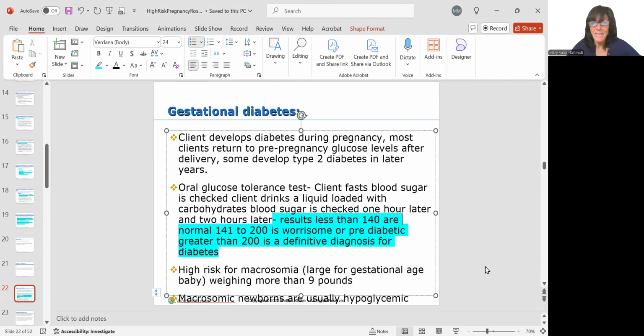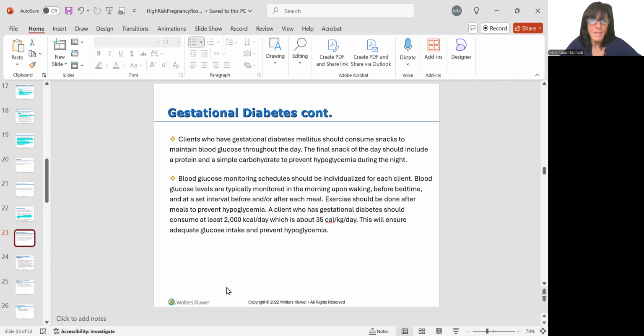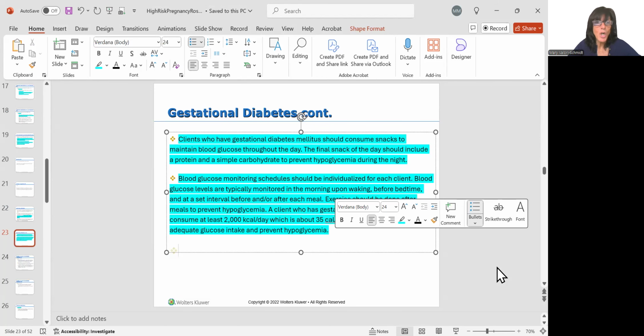And gestational diabetes carries with it a high risk for macrosomia, which is a large for gestational age baby. And a macrosomic newborn is usually hypoglycemic, and they usually weigh more than 9 pounds. Okay, important to know. And here are some important facts you should know also. I'm going to highlight all of this. Gestational diabetes patients should always have snacks. They should have small, frequent meals. That maintains the blood sugar at a stable level throughout the day.